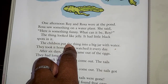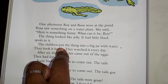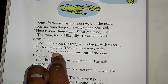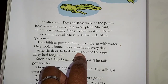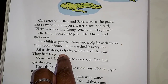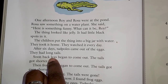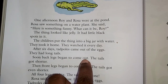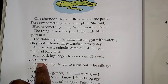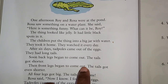The children put the thing into a big jar and water. They took it home. They washed it every day. After 6 days, tadpoles came out of the eggs. They had long tails. Soon, back legs began to come out. The tails got shorter. Then front legs began to come out.